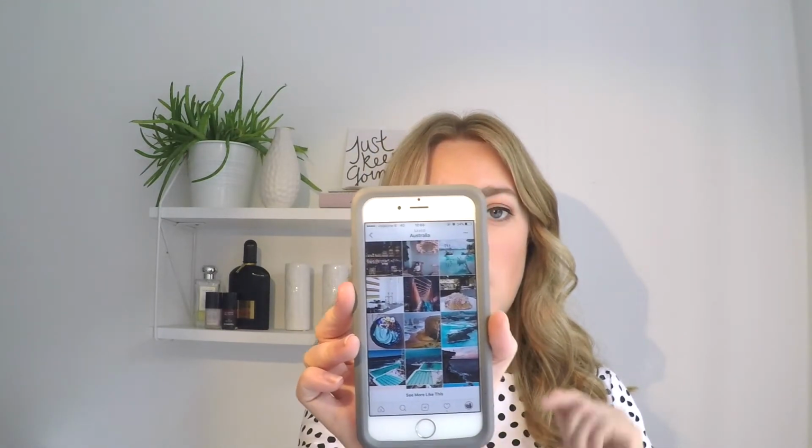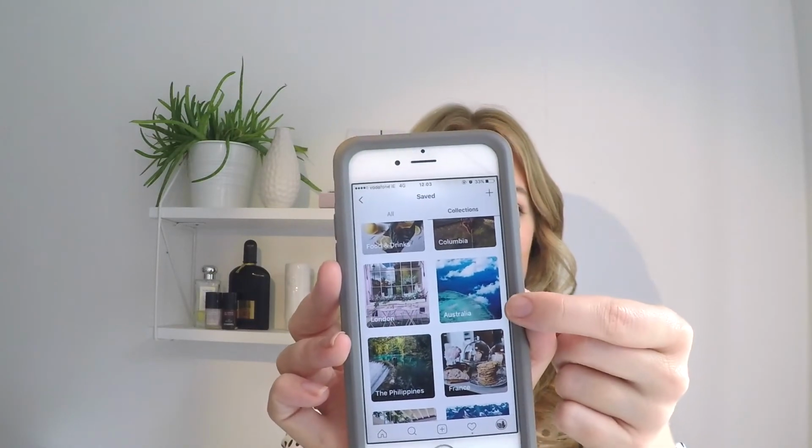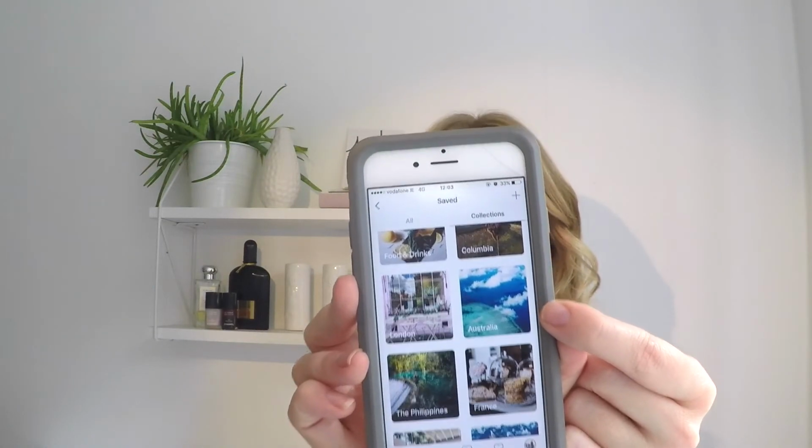A couple of things to note. The first photo that you save to that folder will be the cover photo for that folder. Are you following? So, for example, let's go back to Australia. The very first photo I saved to the Australia folder was this one. Pretty, pretty, pretty. And that is the cover image for that folder. So that's to keep in mind if you're somebody who's a little bit ridiculous about the aesthetic. Your first one is going to be your folder cover.